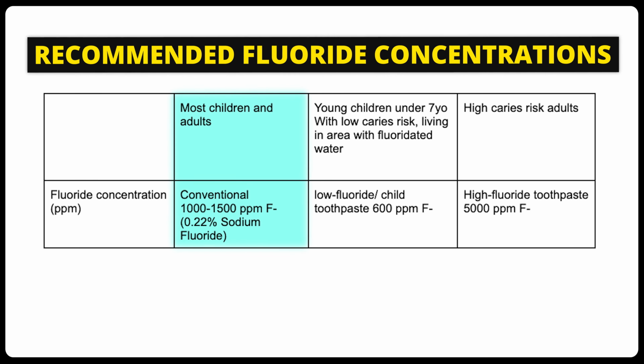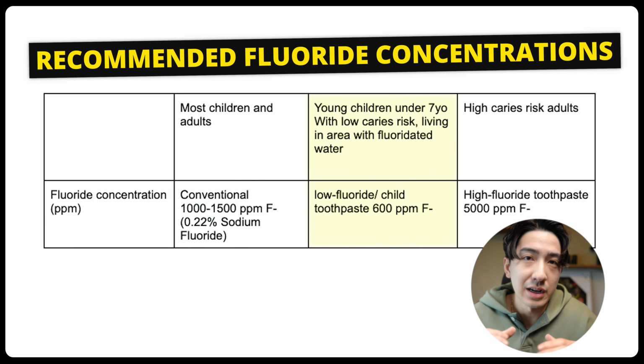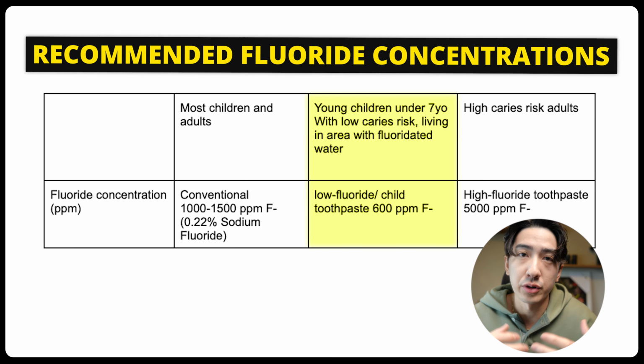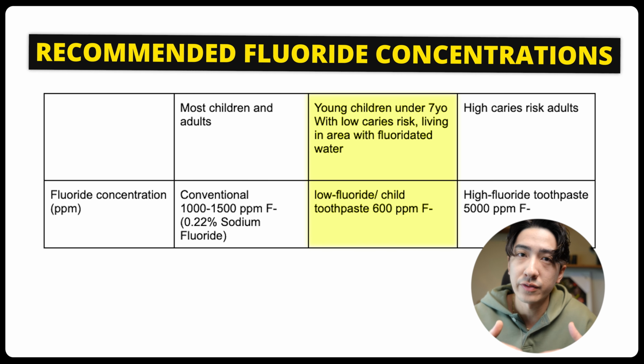So the bottom line of what all this research basically recommends is that for most adults and most children, you should be using a toothpaste with a fluoride concentration of 1,000 parts per million. For young children with low caries risk, that means they're not prone to cavities, and if they're also living in an area with fluoridated water, then you may consider using a lower concentration of fluoride.